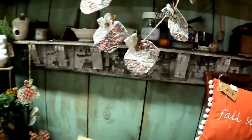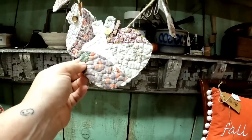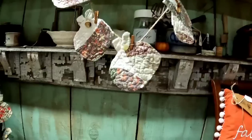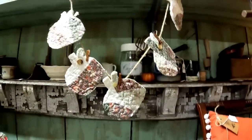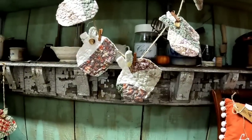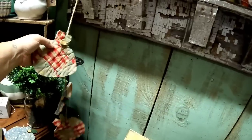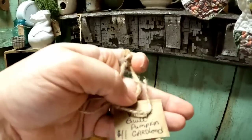Oh, look, I love this. A pumpkin garland. That is so cute. Vintage quilt pumpkin garland. How cute is that? I love it. I almost love it for me. There's another one, made out of old quilts. How amazing is that? This one belongs up here. Alright, let's see.